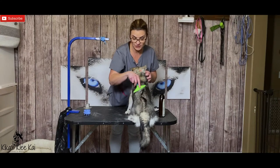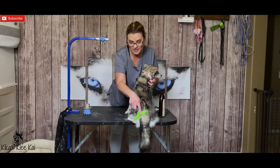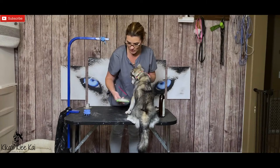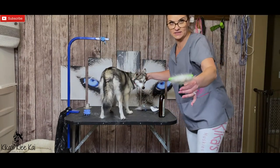You'll know if it's hurting your dog because they're going to cry and whimper and run away. So you want this to be enjoyable. In order for it to be enjoyable, it has to feel good to them. So that's why we start with the Zoom groom. I'm going to take this up close.